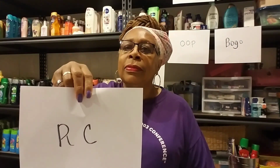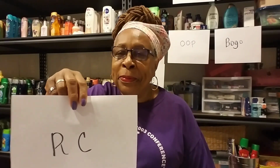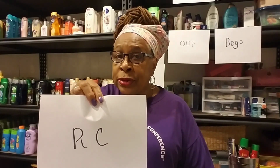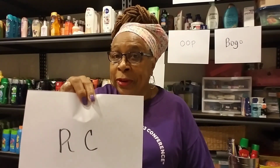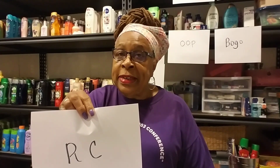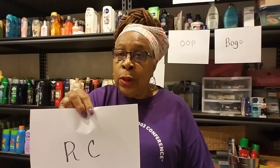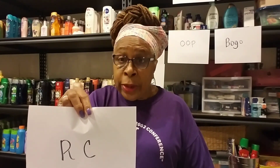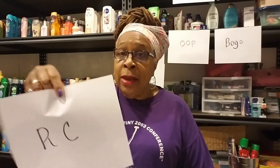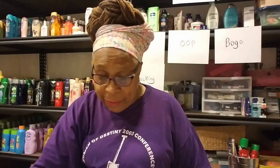Okay, our next one is RC. Rain check. Whenever a store is out of a product that you want, there's no more in the store, make sure you get a rain check, okay? And even with that rain check, make sure that if there's any type of special rewards attached to it, get the special rewards attached to it for yourself, okay? That's a rain check, all right?